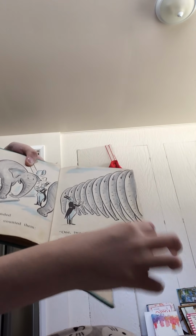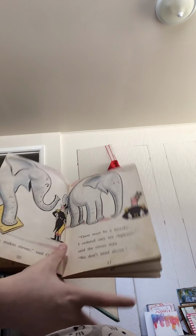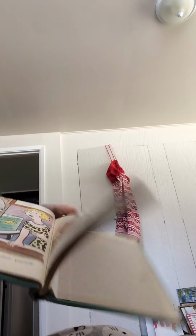But it still reflects a very nice book on the inside, with nice pictures and illustrations. So yay. And then I also have 10 Little Ladybugs.